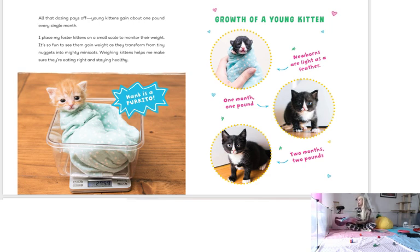All that dozing pays off. Young kittens gain about 1 pound every single month. I place my foster kittens on a small scale to monitor their weight. It's so fun to see them gain weight as they transform from tiny nuggets into mighty mini cats. Weighing kittens helps me make sure they're eating right and staying healthy.